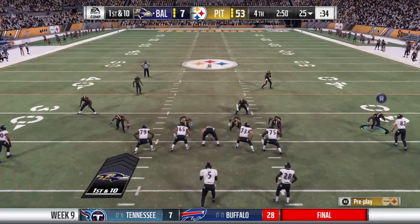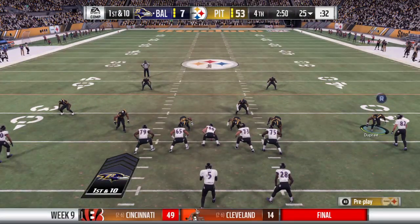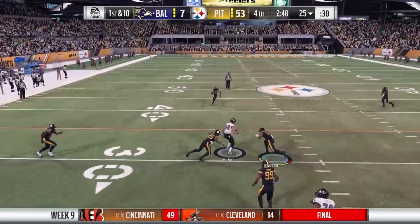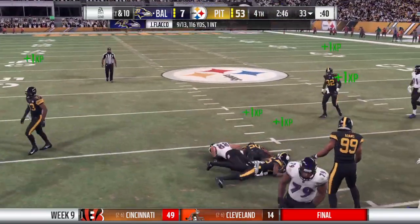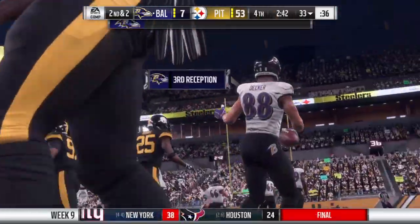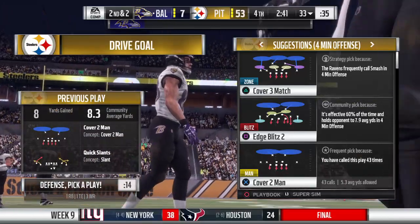Okay, so how do you do that? How do you shake things up? You look at what you've called before, realize it hasn't worked so well, and maybe try and find one of those special plays from one of your better players, and maybe try and hit something big and get things going in the excitement area. A good pickup there. 8 yards on the first down completion.